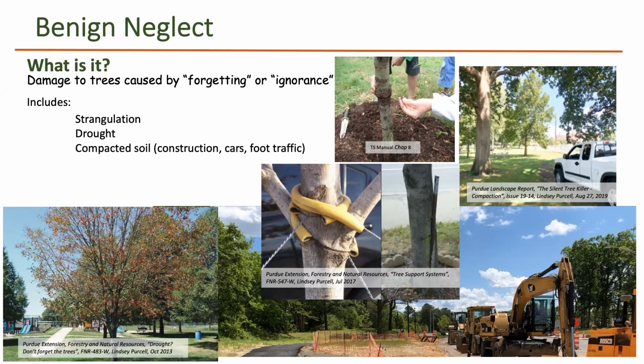Other things we do is maybe there's a tag around the tree. You see this up here. Somebody left a tag with a metal tie on, and it's strangled around the tree. What you don't see is the top of this tree, which has turned black and almost looked like fire blight had gotten into it, but it's really dying because of this damage here.